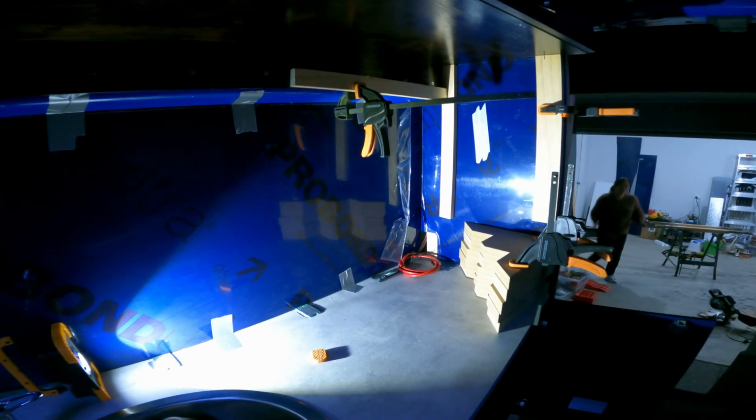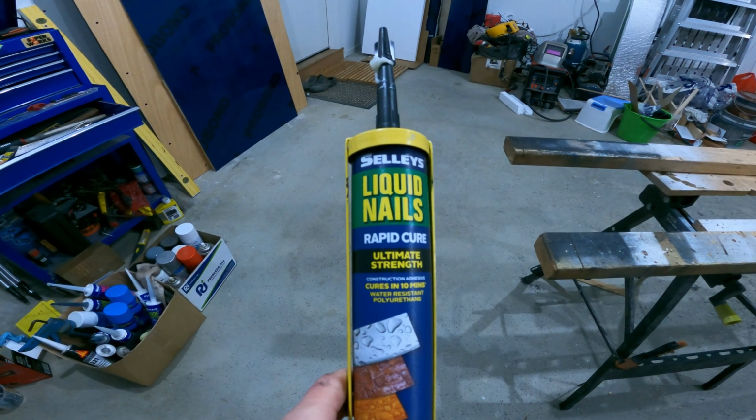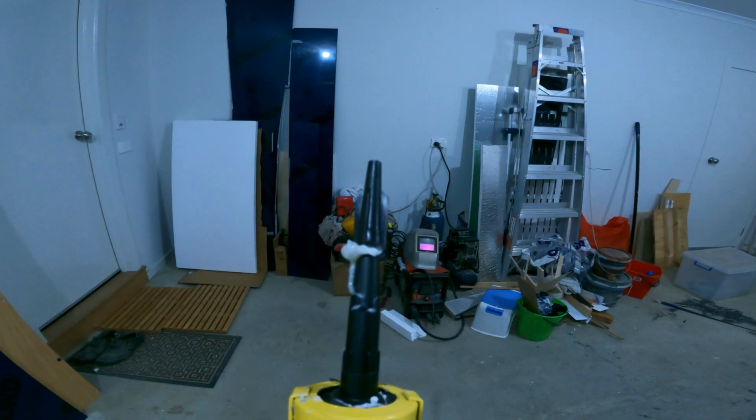Not the easiest piece to try and hold in place. Anyway, hopefully we've got it. We'll see what happens in the morning. I'm using this Liquid Nails Rapid Cure. It's a polyurethane. It's not black stuff. It dries relatively clearish, as you can see on the top there. Actually seems to glue quite a lot of stuff.